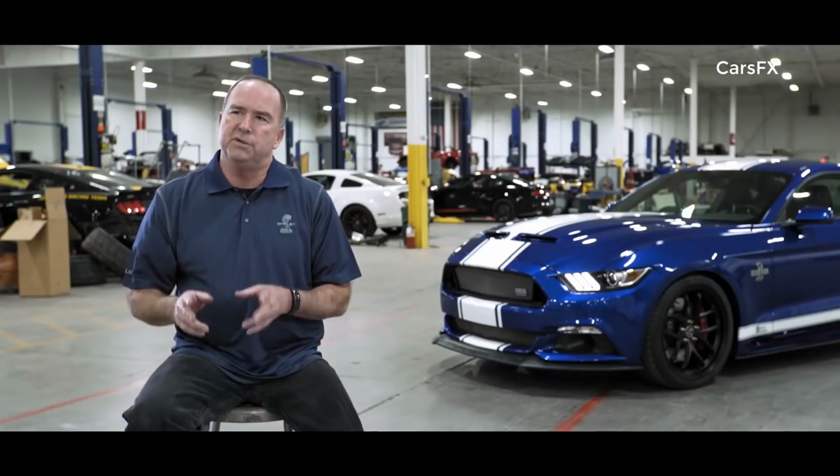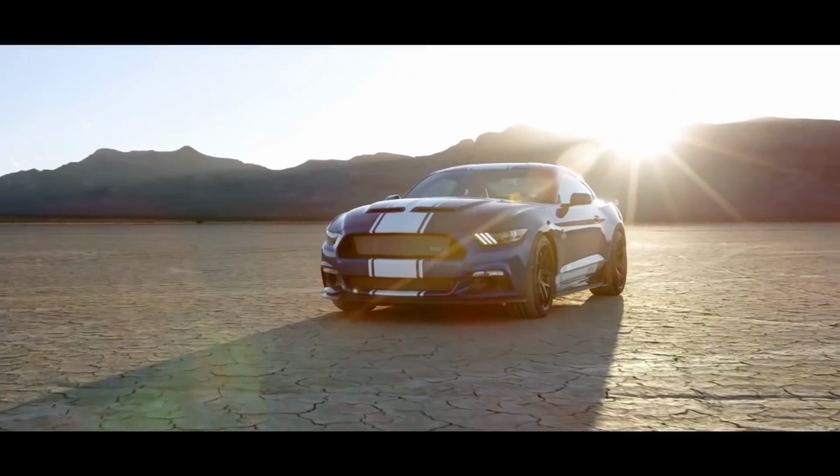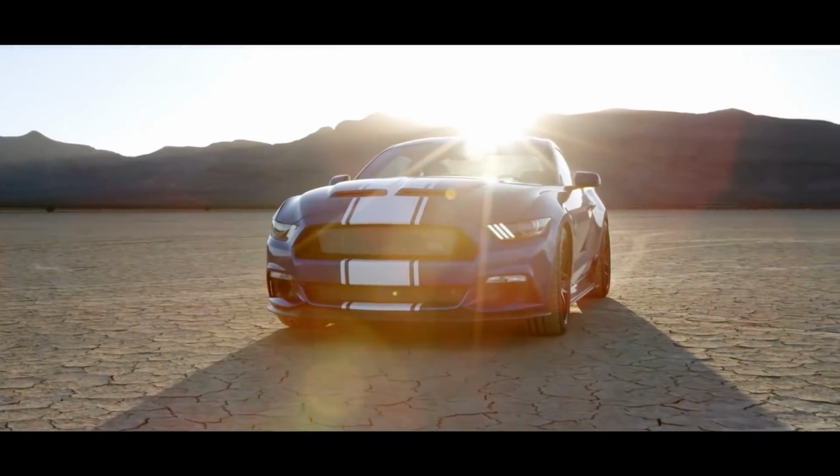Even though this car is due for 2017, it's not a departure from what we do here at Shelby. All the DNA is still involved in this car 100%.